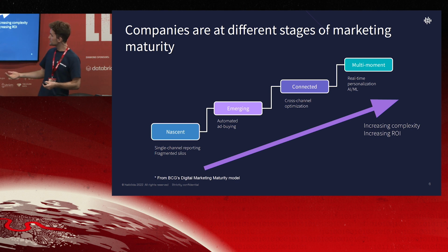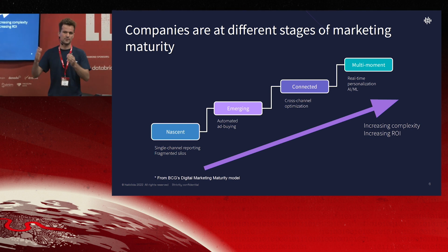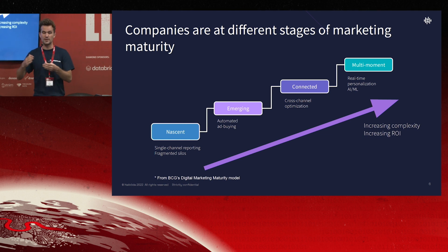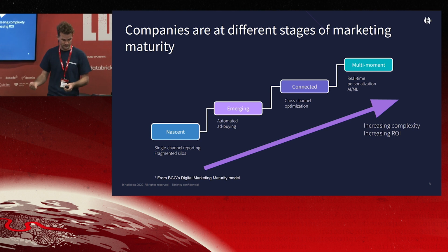The third stage is called connected, and this is where you've now gathered all of your data sources together in one place and you can start to measure, okay, which channel is really working. So before this stage, the marketing team might have allocated in a fairly arbitrary way, like, okay, 30% goes to Facebook, 30% goes to Google, some other percentage to offline or LinkedIn or whatever it is. When you hit this connected stage, you're going to try and measure the impact and then allocate more budget to the channels that are actually working.